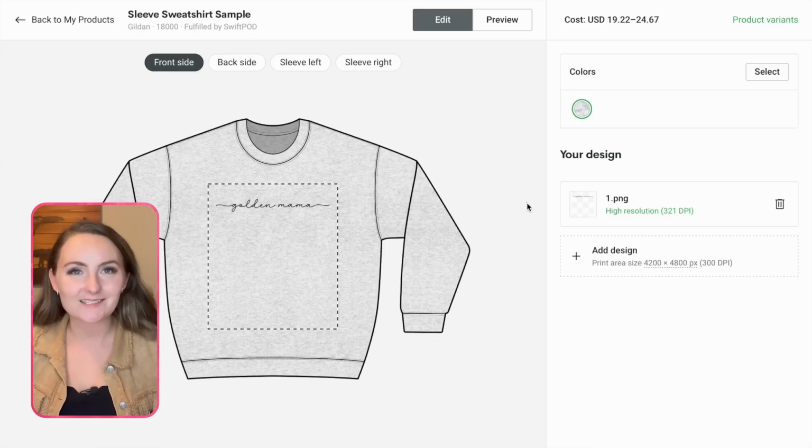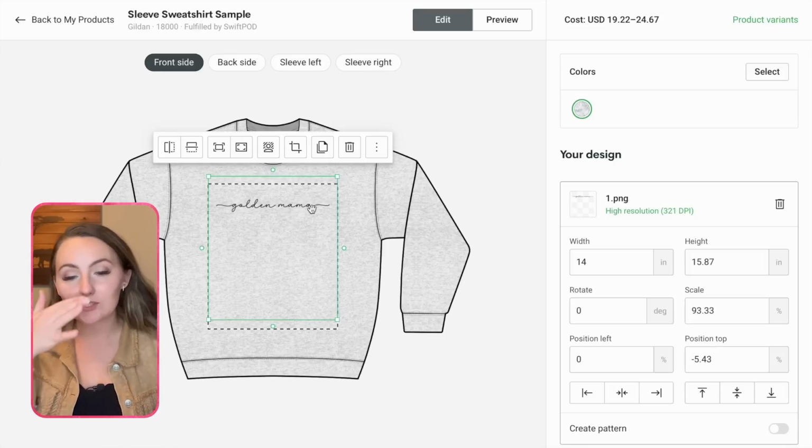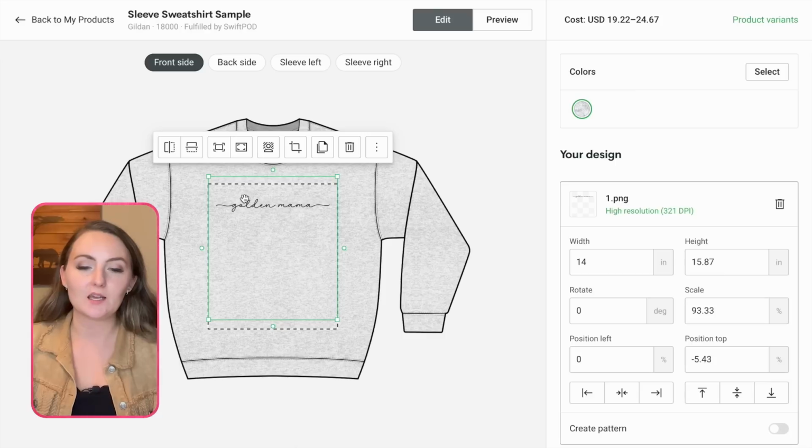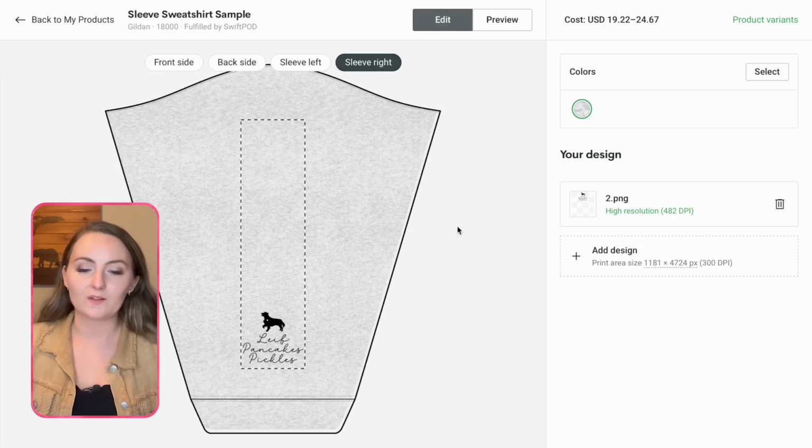And then my last sample for you is this one here that says "Golden Mama." Since this is just one thin piece of text, I put it, like I said, a couple inches below the dotted line because you don't want it all the way up here on the chest when that's the only part of the design. Now for the sleeve, I did a custom print for my 3 golden retrievers, Leaf, Pancakes, and Pickles, and I added a cute little golden retriever.